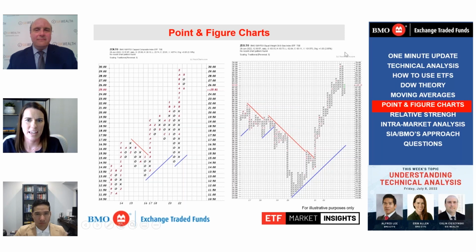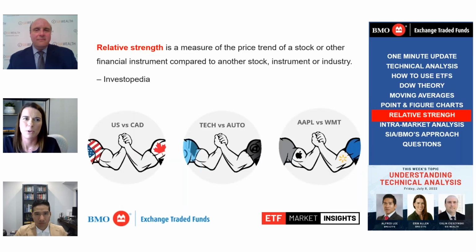Perfect, thanks, Colin. And let's go on to another approach, relative strength analysis, not to be confused with RSI or relative strength index. Can you walk us through what relative strength analysis is and how it differs from RSI? Absolutely. So I'll talk a little bit about the difference between the two, and then we'll show it.